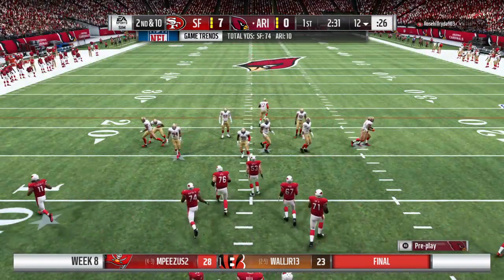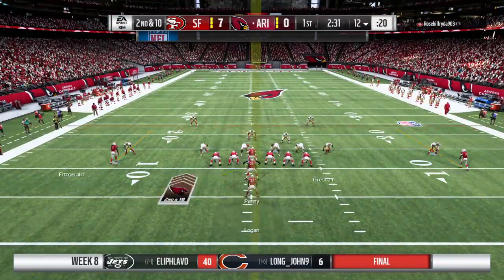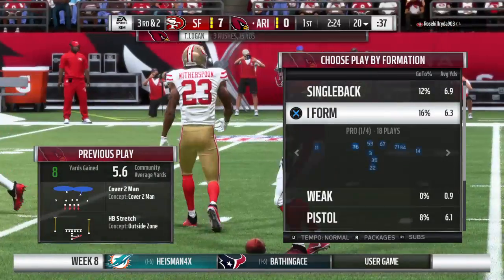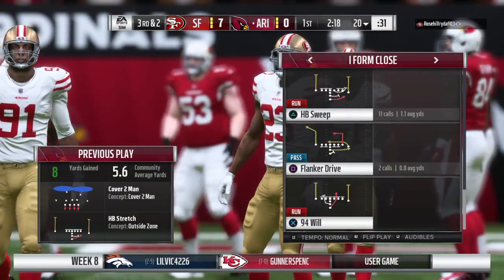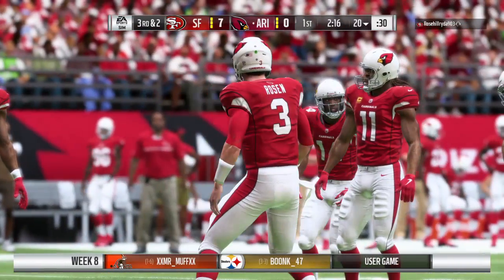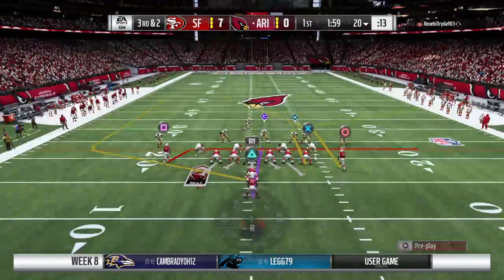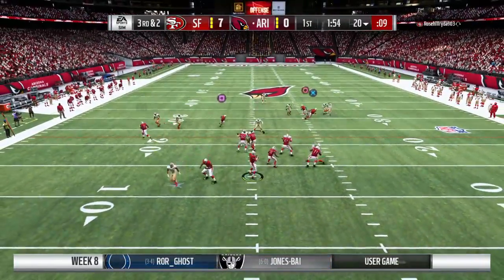So now 2nd and 10 after the incompletion on 1st down. On the carry, it's Logan, and he finds enough of an opening to get this one back up to his 20. A nice job to get 8 there after the incompletion, and now they'll look at a 3rd and 2 coming up. Now Rosen looking at a 3rd and 2.